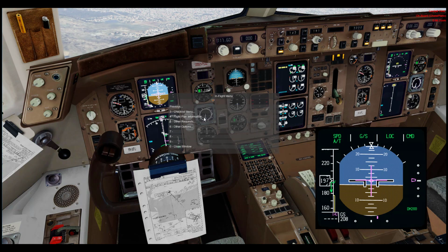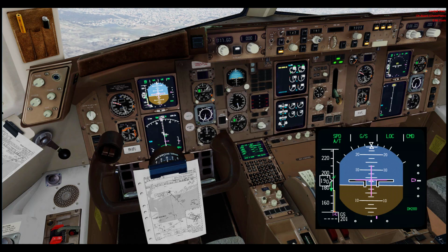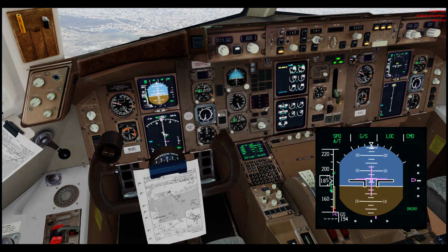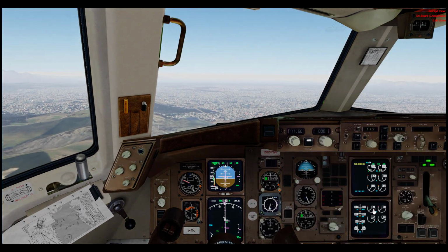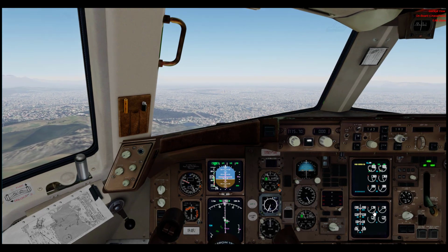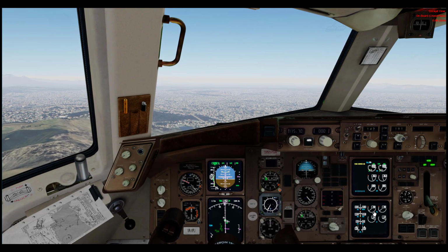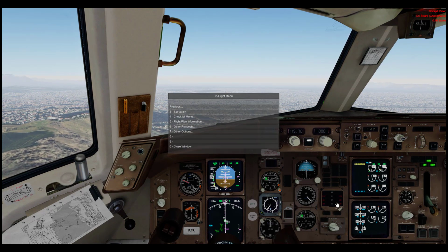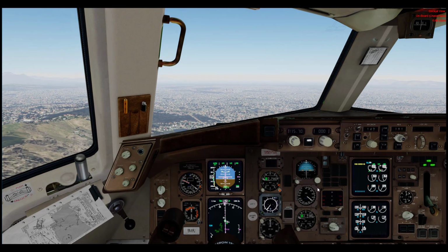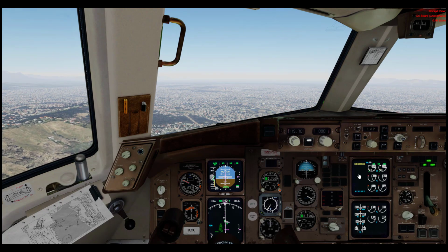Tower, Air Madagascar 785, on final. Slow to final approach speed. Cleared to land runway 19. Air Madagascar 785. Reducing to final approach speed. Cleared to land runway 19. Air Madagascar 785.